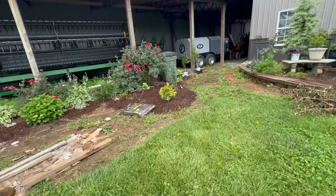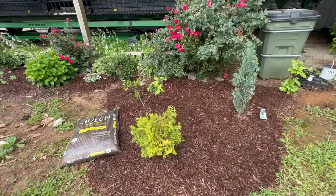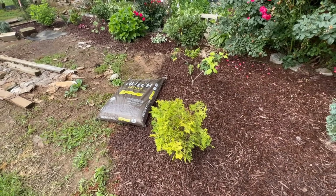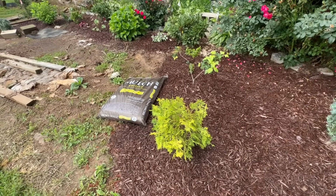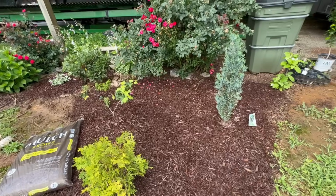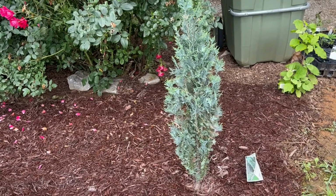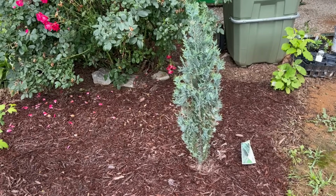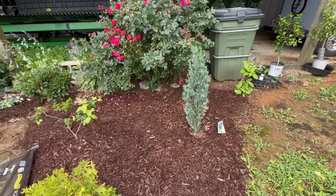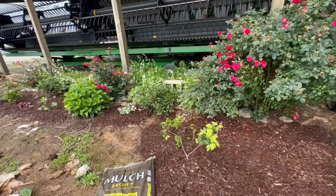The other day I planted this golden globe arborvitae and chopped the roots to pieces, so it's had nothing but rain. It's not been super sunny on it, so I'm hoping that it lives. And I also planted this pinpoint blue fall cypress the other day, and it doesn't look like it's suffered, but sometimes with these evergreens, there's a delay. You don't know that they're suffering until it's too late.